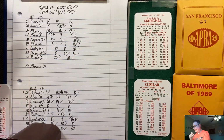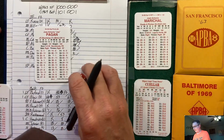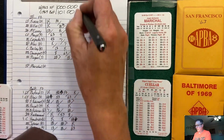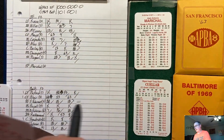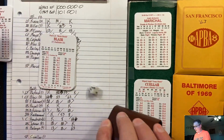Fielder's choice, so bases still loaded. Two down for Pagan. 56-34, and he gets him to pop it up. Fly out. Wise a strikeout, so struck him out. And they come up empty. They leave them loaded. Bottom of the 7th. 3-0 Orioles.